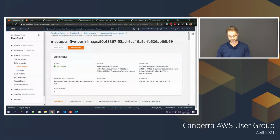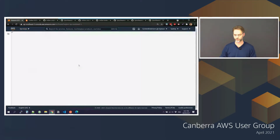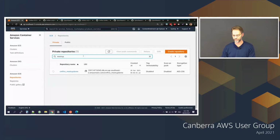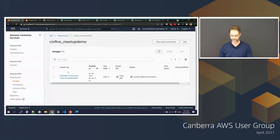So that build succeeded, so that's great. I created an image now. So I should now be able to go to my Elastic Container Registry and have a look at that image. Obviously, you can't look at that image. But let's have a look if there's something with meetup. Yes, there is one. So looking into that, I now have an image tag here that I have just deployed into this, and I can now use this image to deploy to our server.